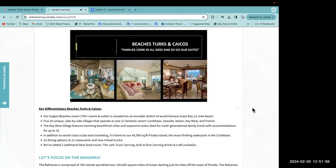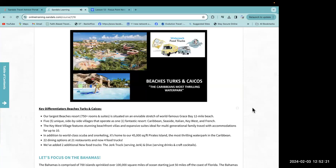We know that families come in all sizes, so we made sure Beaches Turks and Caicos had an assortment of luxurious suites that vary in size from 1 to 4 bedrooms. From stunning beachfront villas to expansive suites ideal for multi-generational family travel, Beaches Turks and Caicos has accommodations for up to 14 guests.